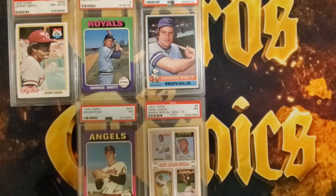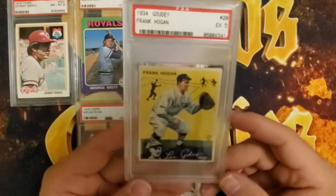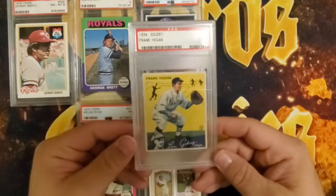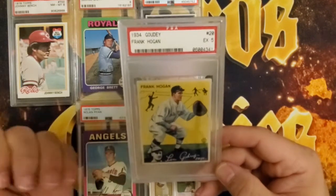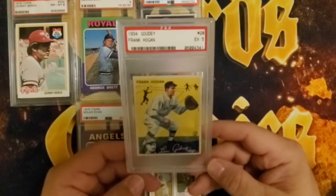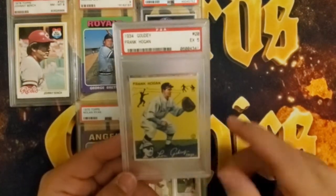All right, another card going back in time quite a bit more is this card, and this card probably won't make a lot of sense in the context of this grouping. But here it is. It's a 34 Goudey Frank Hogan PSA 5. And I pick up Goudey Diamond Stars when I see them at a fairly low price. I think 5 is a really good grade for the 30s cards, and so I always pick up these if they're at a 5 or a 6. I think those are really good grades for these cards.